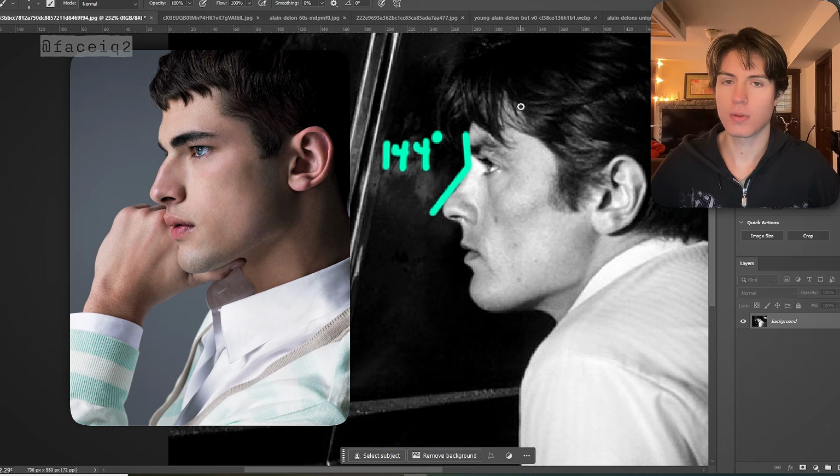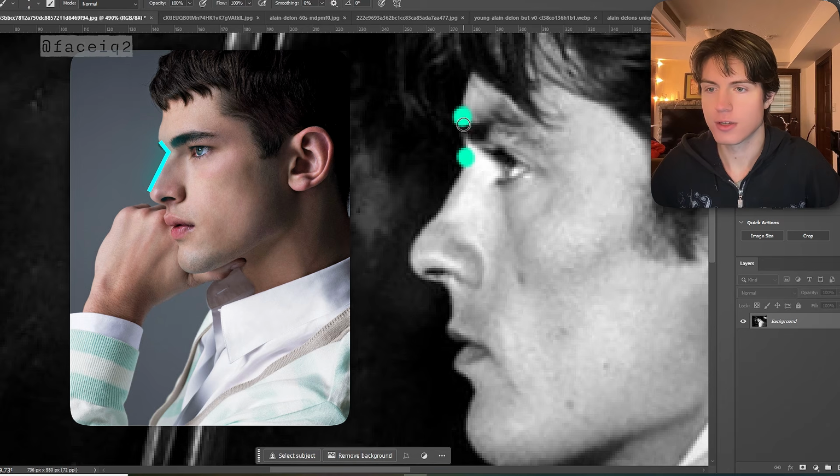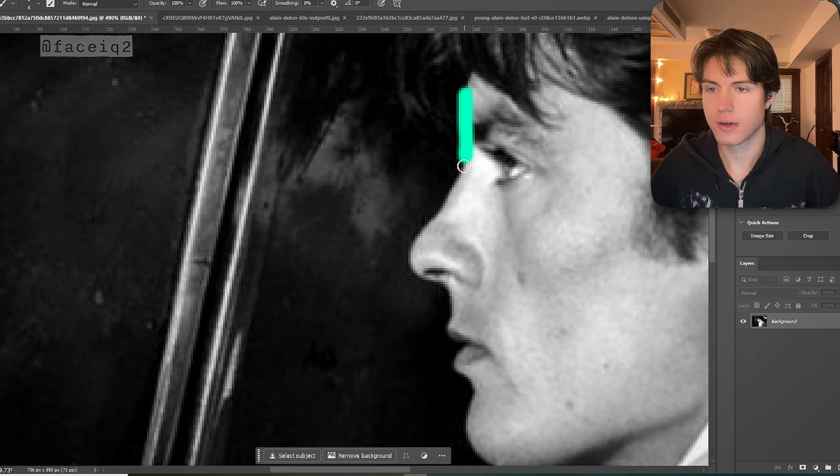We look at someone like Sean O'Pry, he has a very acute nasofrontal angle. Like his frontal bone is protrusive beyond his nasion. When we look at Delon, we can see this is his brow ridge, this is his nasion. There's not this contour. It's very flat and feminine.